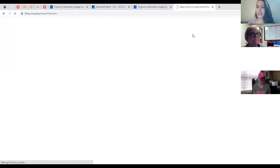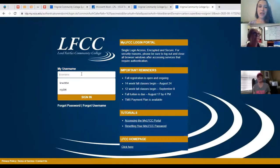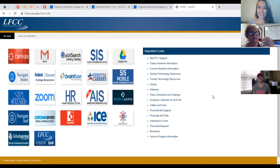Related to that, I'm actually going to go ahead and just log into my LFCC. You guys won't see any of my personal information, but that way you can have a visual of what Canvas looks like or where it is, for your students as they navigate it. This is the login page, and the username and password that has to be created. And you can see student information system there. That's where students have to go. That's where they find their unofficial transcript, and all their personal information is found there. That's also where they request an official transcript to be sent to a four-year school.